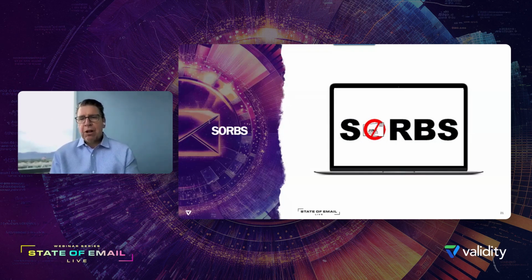Sure. So SORBS is a block list that Proofpoint purchased, I believe, back in 2011. SORBS is what you would call a public DNSBL, or public block list. What I mean by that is it's an open reputation system that anybody in the world can sign up to use. So if I'm a small hot dog shop in Chicago with 5 users, and I want to try and protect them from spam, but I can't pay for Microsoft or Proofpoint, I can put SORBS into my mail system, and if an incoming message comes in from an IP that's listed on SORBS, I can reject that message.